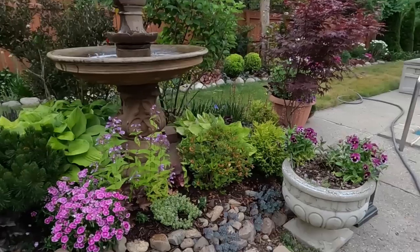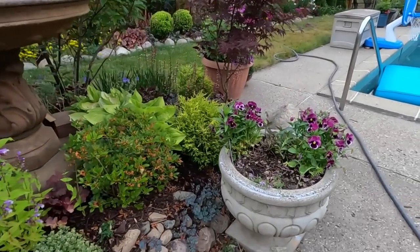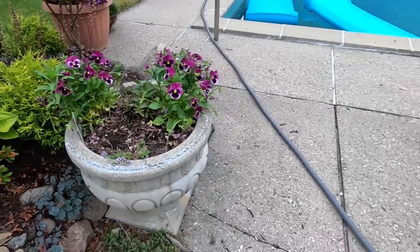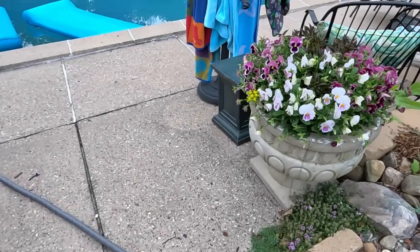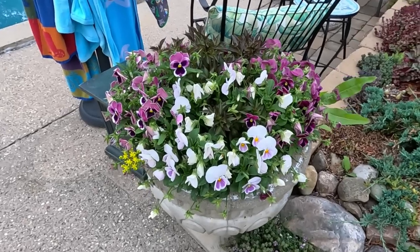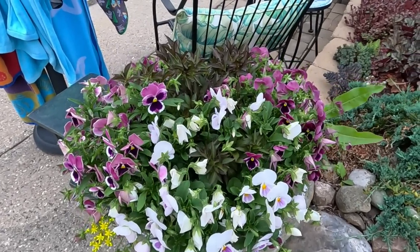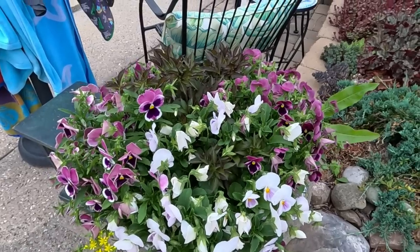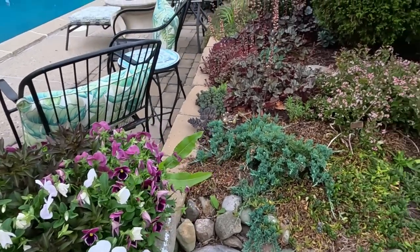Now, something that I do need to come through and do is clean up these containers. I need to get rid of the pansies, kind of like I was talking about earlier. We have some early spring flowers in here we need to get rid of. I'm going to leave the white gilia for now. I may plant that out this fall, but we'll see.